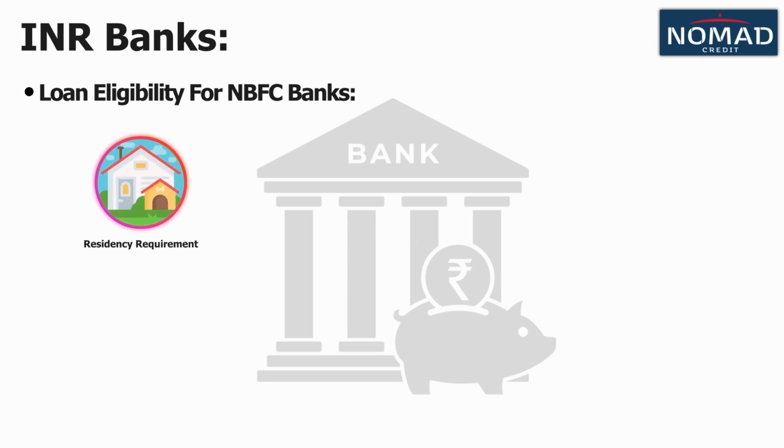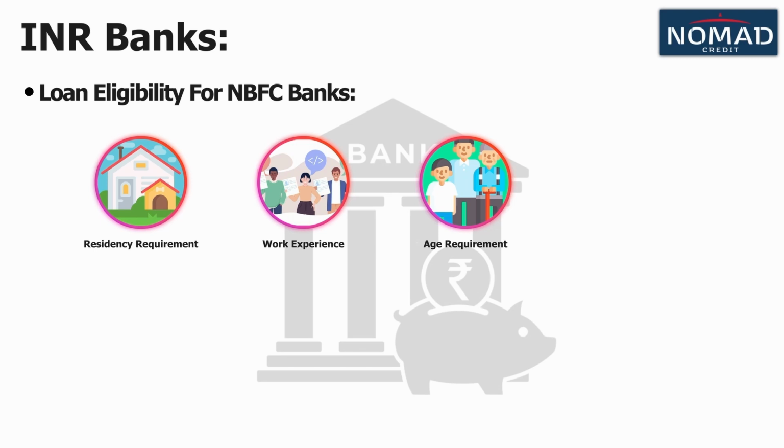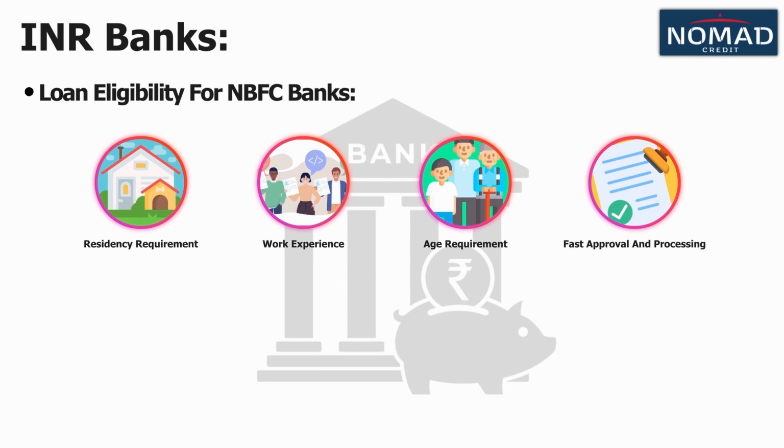INR banks. Loan eligibility for NBFC banks. Residency requirement: you must be a resident of India to qualify for these bank loans. Work experience: you need at least 1 year of work experience to apply. Age requirement: an applicant must be at least 20 years of age. Fast approval and processing: loans from these banks are approved and processed quickly. Self-employment option: if you work for yourself, you can apply if your income meets specific criteria set by the best loan provider in India.